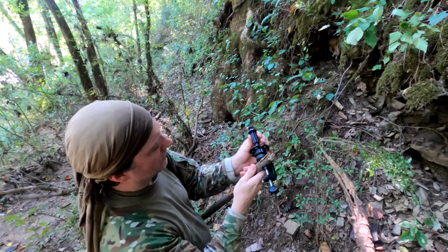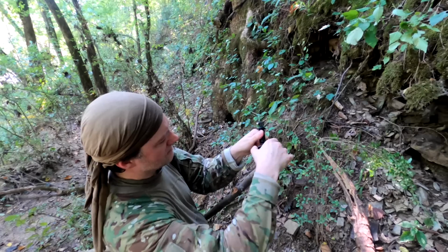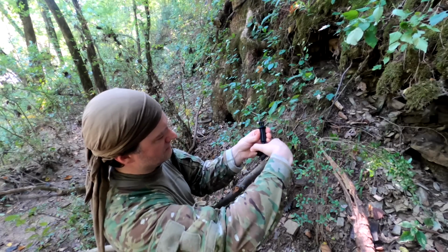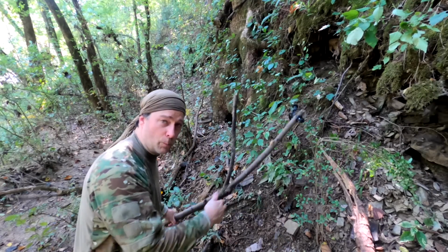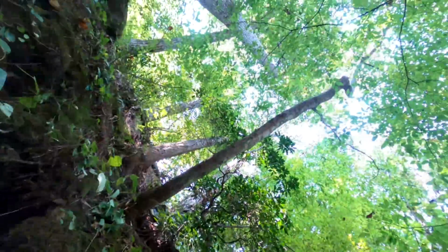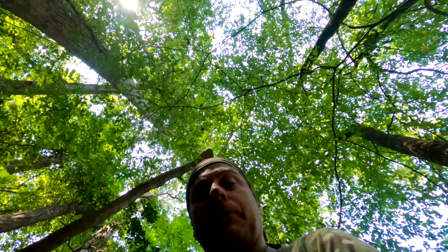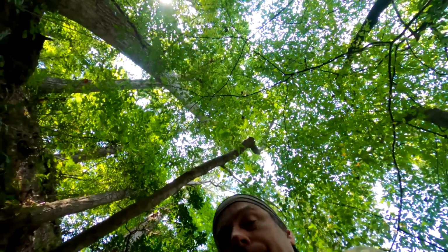Then I'm going to move this up as high as I can get it. And then I'm going to mount the GoPro to the end of it, and we're going to see if we can see up over on top of the hill. Alright, this is going to be interesting because you're tied to the end of a very long stick. It may be a little bit shaky, but it's going to be fun. Alright, so let's see if we can take a look up there and see what's up there.